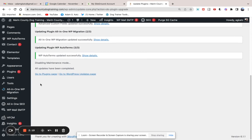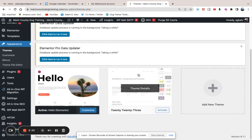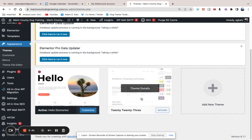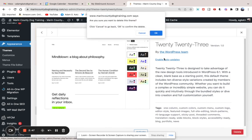But the main tip I wanted to share with you is if you go over to Appearance and then look at your themes, this is what I'm talking about. Now, for most of you, you're probably going to see 3 or 4 or 5 additional ones. I've already deleted those in prior updates. But see, the active theme here is Hello Elementor. And this is a new theme that WordPress just auto-installs, so it's not being used. I'm going to come down here and I'm going to delete it.